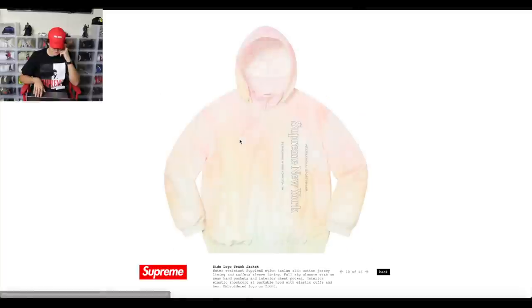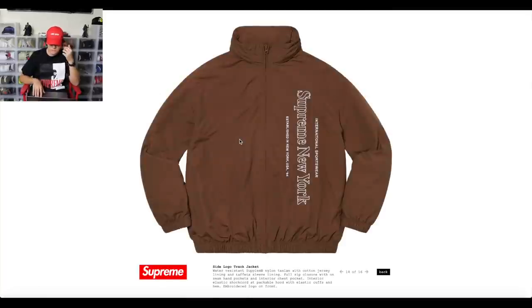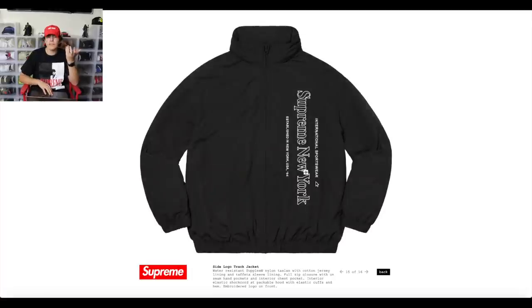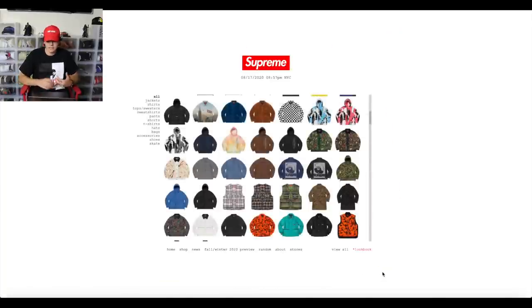What's this? Like a windbreaker. It's not bad. I feel like it's a little too simple, though, especially for Supreme. They usually like to go off. I mean, these aren't all the collabs that they're going to be having. They obviously have a lot more collabs planned, but it just kind of gives us an idea of what to expect. It's a cardigan?